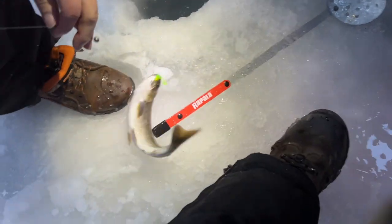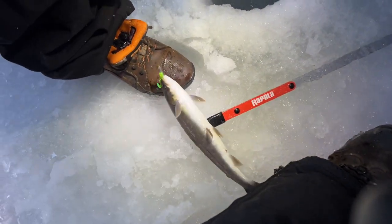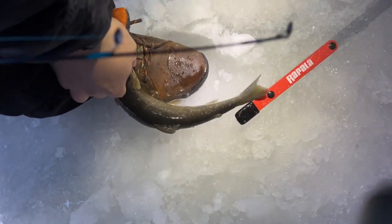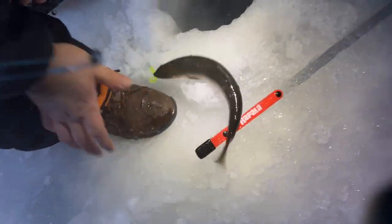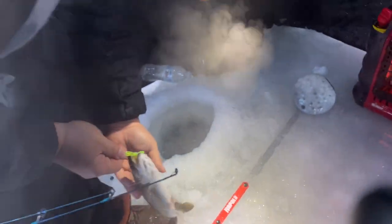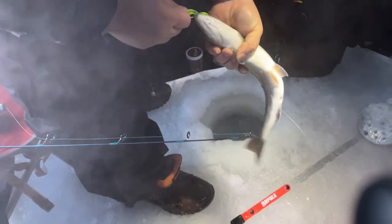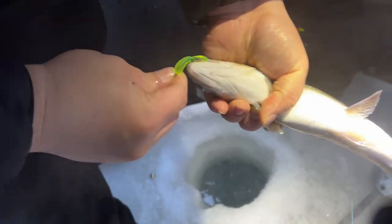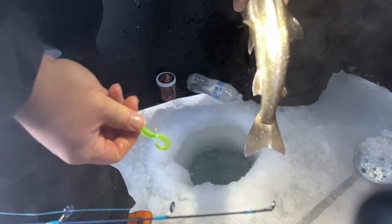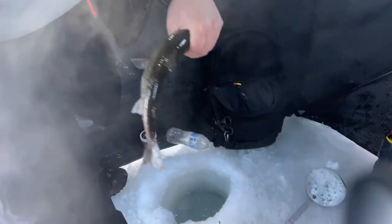Slow down, fishy. Looks like a salmon. Oh, landlocked salmon. This is Arctic char. Yeah, you see the spots on the side right there. Man, that's good. Okay, so that one was a what? With a wiggly? Yeah, you wanna try this setup? I think it was 3 to 5 feet under the ice.